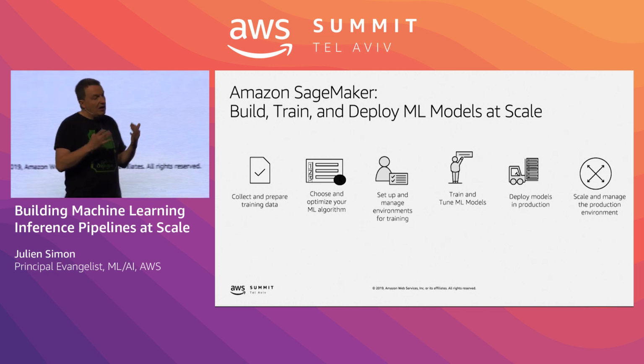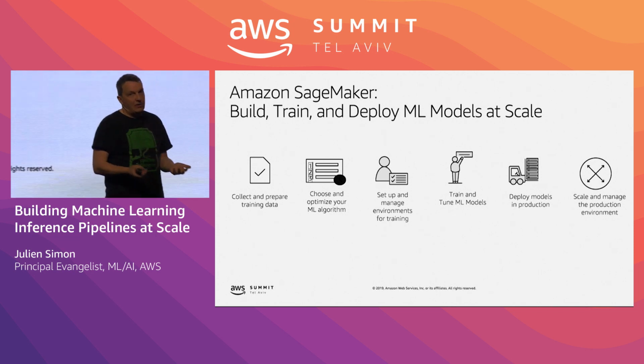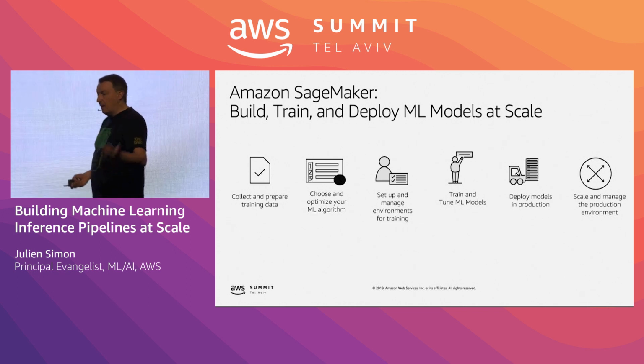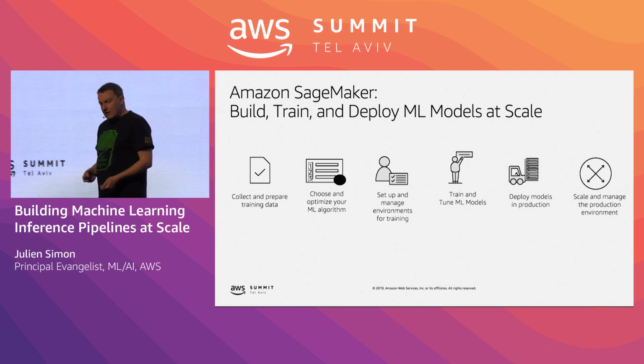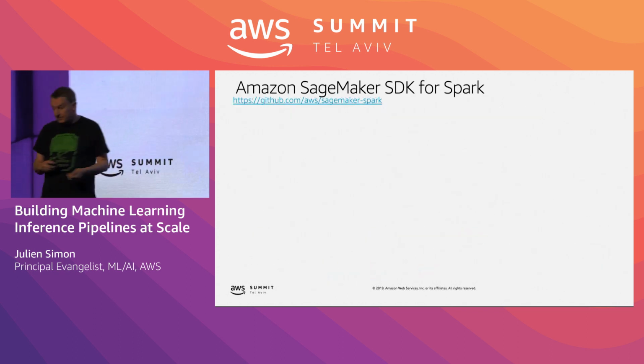It's backed by an SDK that lets you train and deploy models on fully managed infrastructure, and we can do other things like hyperparameter optimizations, et cetera, et cetera. Okay, so it's your friendly neighborhood managed machine learning service. So how does it fit with Spark?